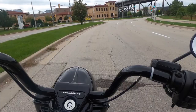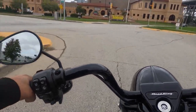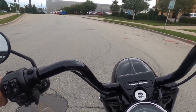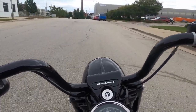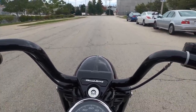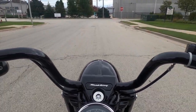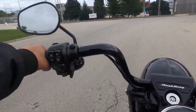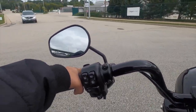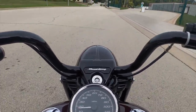So being that I am 5'2", and I'm basically sitting really close to the front of this bike, this gives you an idea of what short riders would be able to ride. Not to say that you couldn't do a Road King, I'm not saying that, but there would definitely have to be some changes in order for you to be comfortable in riding. This definitely is more of a forward control bike.